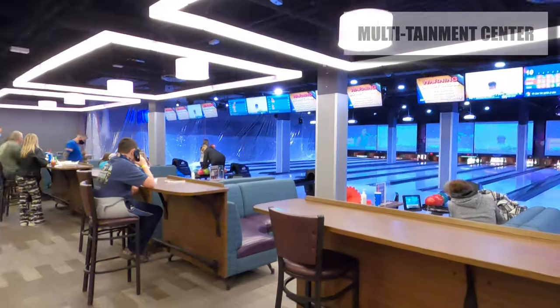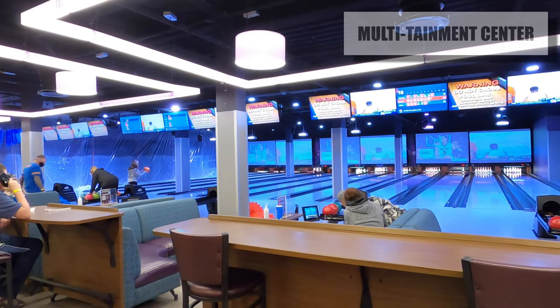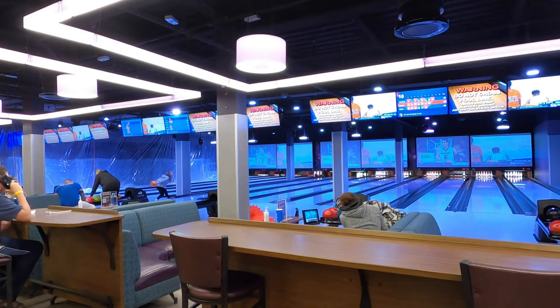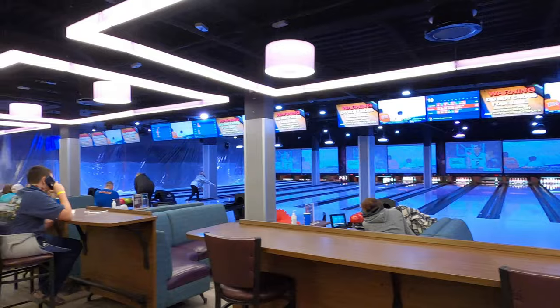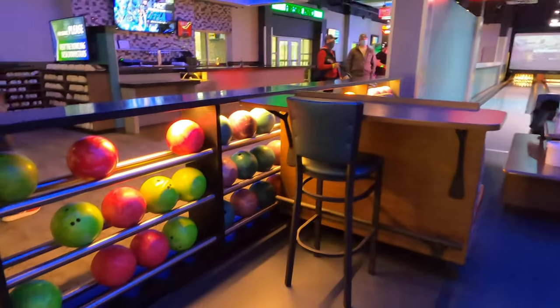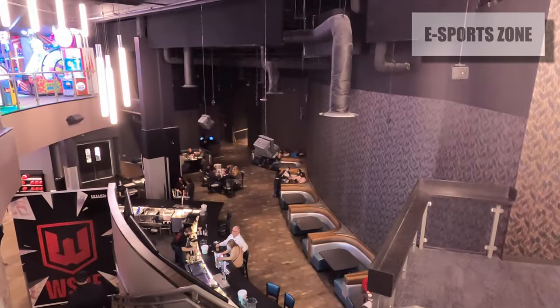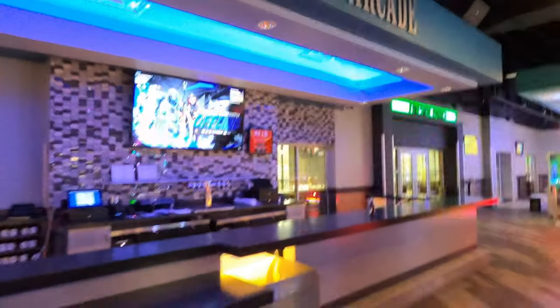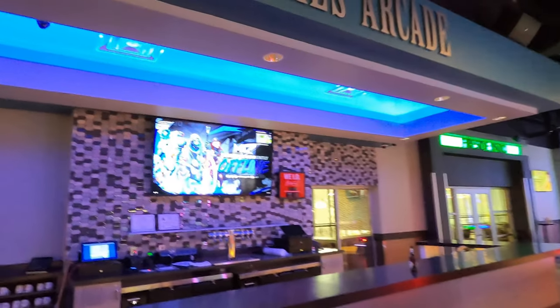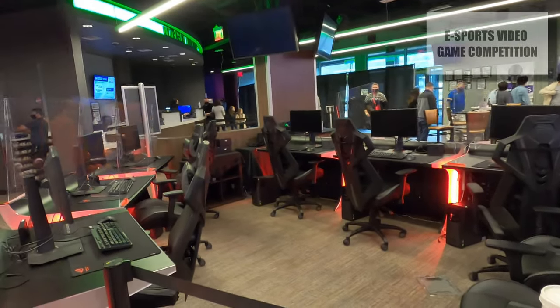If you want an adventure away from the slots, this is a neat space. The bowling alley is lit up with booth and high top table seating. A smaller bowling space is upstairs. And they have a sports bar and a bar with drinks and snacks. There's also an e-sports area for video game competitions.